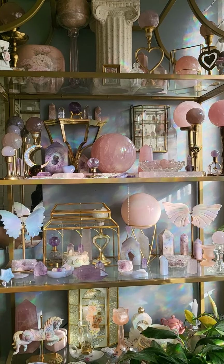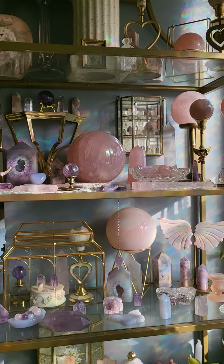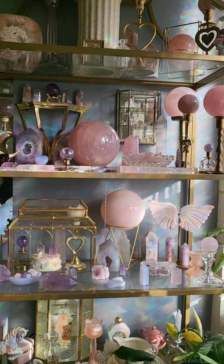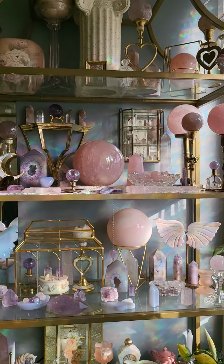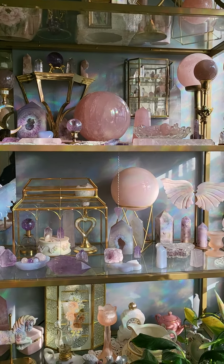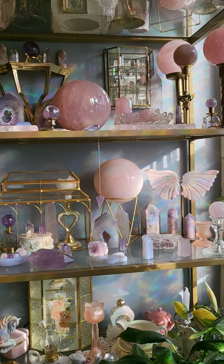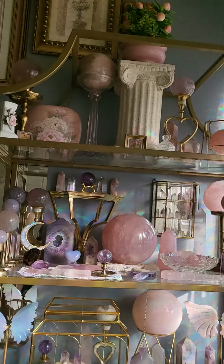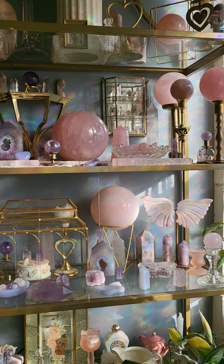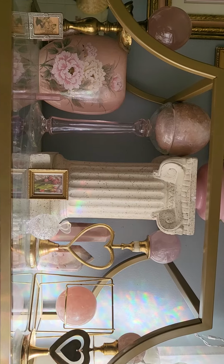I have mentioned in the past that these sphere holders and things like this over here, these are vintage candlestick holders. But I'm going to go into depth in this video about where I get these, where I find them, and how I look for them. And I guess just how I decorate, and tips and tricks on the things that I find. So without further ado, I'm going to start at the top shelf and move my way down.